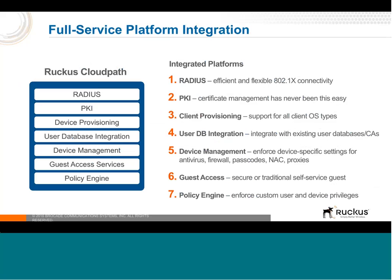Here are some of the components that are available within CloudPath. Of course, we have an internal Radius, which is extremely efficient and closely coupled with 802.1X and PKI. And we also have an inbuilt PKI solution where we can create root CAs, multiple sub CAs, we can chain, and so on. It makes it extremely simple because everything is plumbed together, so there are no separate configurations needed to plug in Radius with PKI and with device provisioning and so on.